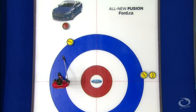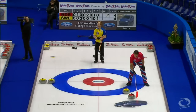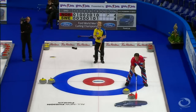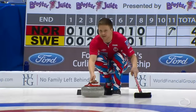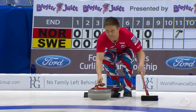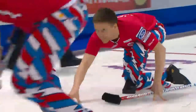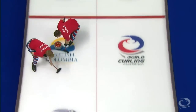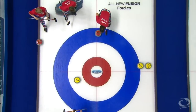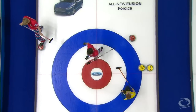Well, a long look at what they want to go after. I think they're going to play the red corner here. Try to angle it. Take the yellow one out and stay in the rings with the red one. Try to just work the double as close as they can. Thomas Løvold here, the third for Norway, his first. They have the hammer, trying to run this one in, kick it over towards that yellow. And they swept it a little too much.